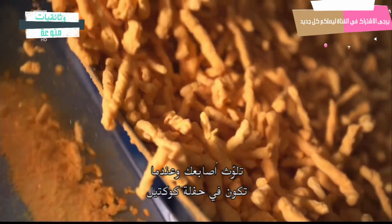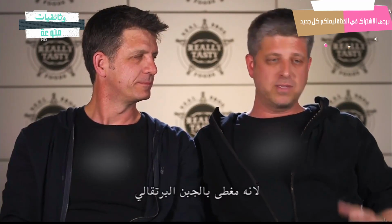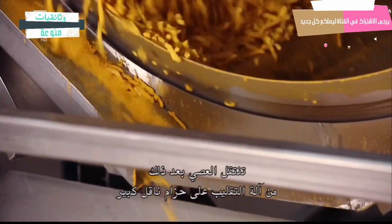It gets all over your fingers, and when you're at a cocktail party, you can identify your glass better because it's covered in the orange cheese. Yeah. Remind me not to shake your hands, boys.